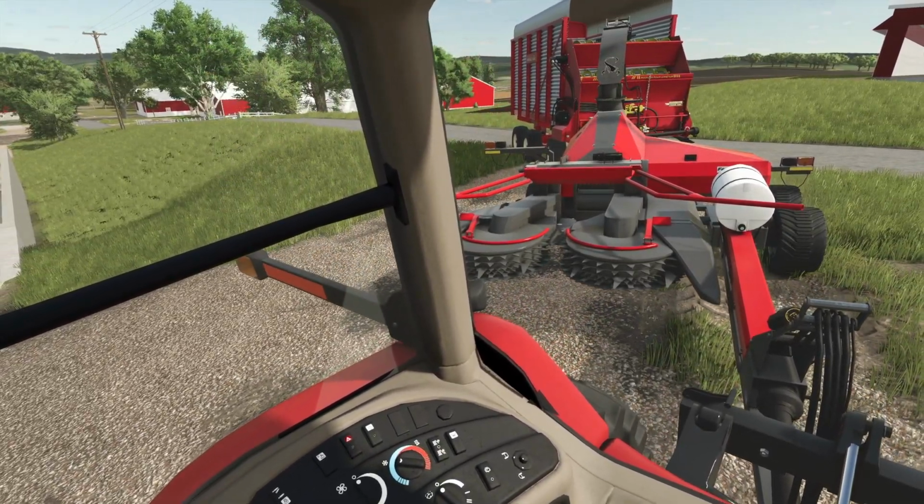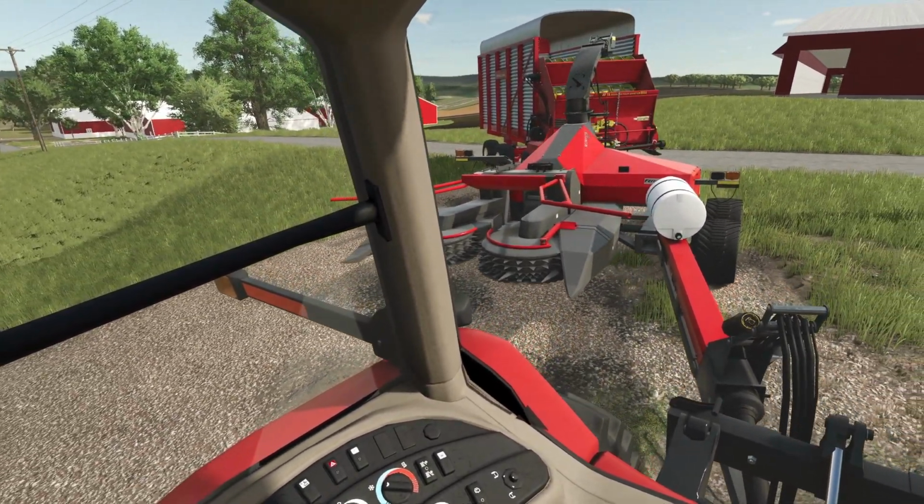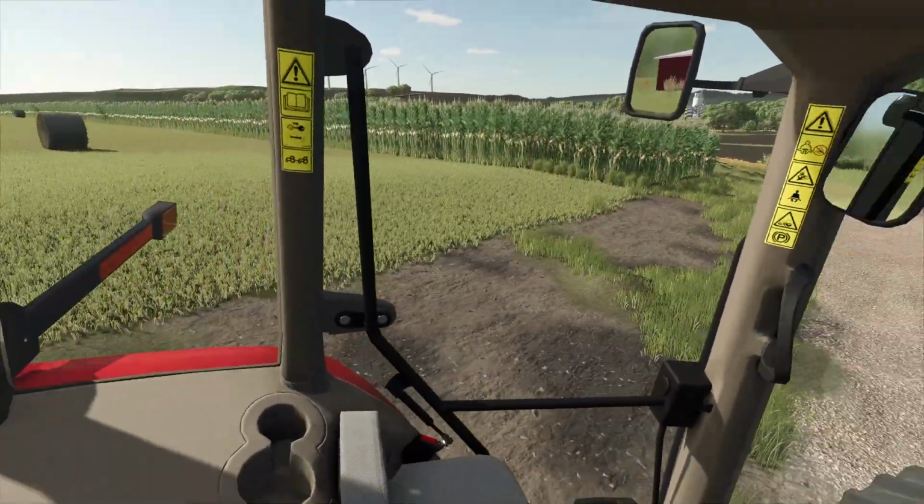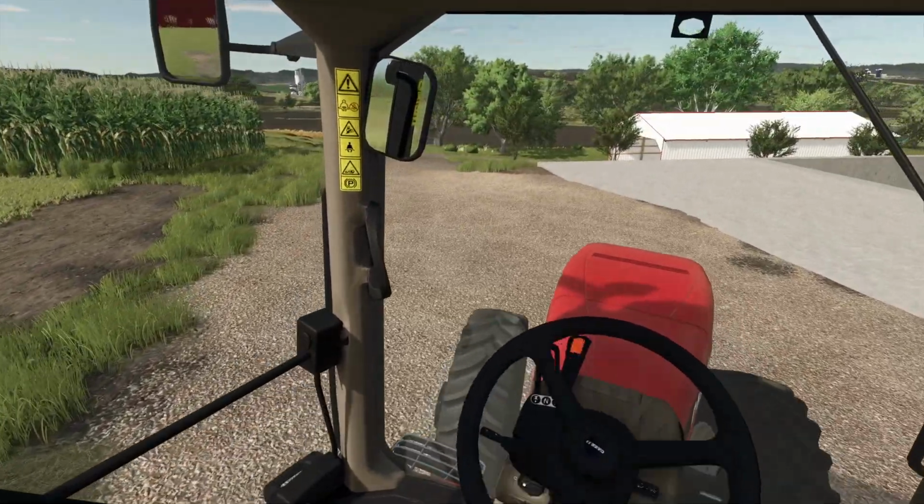See if we can get this tractor unfolded. Alright, got the header working. And we're going to jump right into this field, I guess.